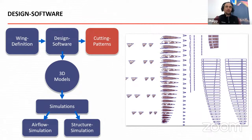The most basic functionality of a design software is to create those cutting patterns based on the wing definition. The screenshot you see here shows around 2/3 of the cutting patterns of an Ion 7. And it's just one wing half since the wing is symmetric, so it's actually 1/3 of the total patterns of the glider you see here.